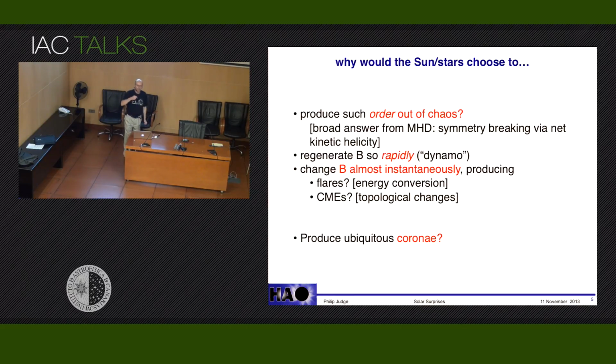This is like an organism like me, just going round and round all the time, all my life. I mean, that's all I do. I mean, it just doesn't make a lot of sense in some bizarre overall scenario. So, and then another thing is, the magnetic field changes almost instantaneously.